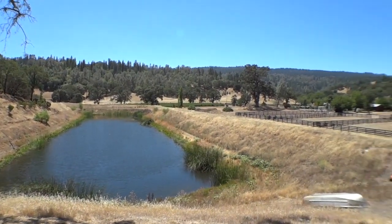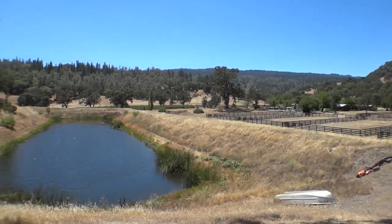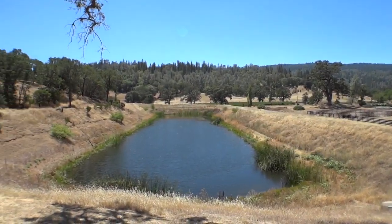Remarkable views from each expansive, bountiful reservoir and estate building pads. This is a valuable piece of nature surrounded by manzanita, blue oak, and organic walnut trees.